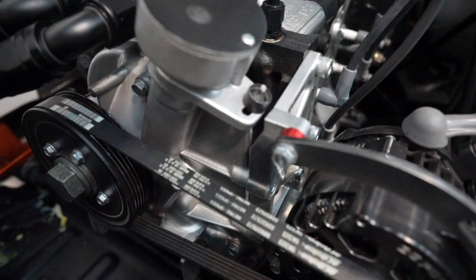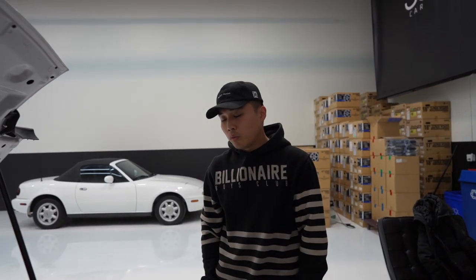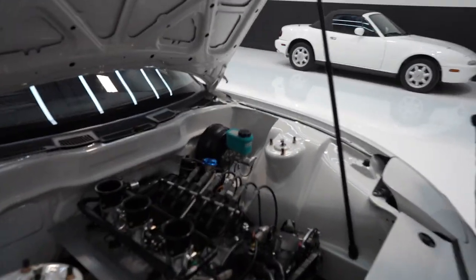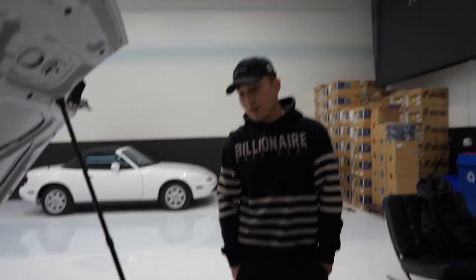So meaning it's more reliable or you can just handle more power? More reliable. Also, the housing itself can handle more power. Yeah. It's a whole package. Because you know it's a very reliable motor, right? Rotaries are very reliable. But yeah, that's new to me. I didn't know that at all. Yeah, me either. I did not know that.